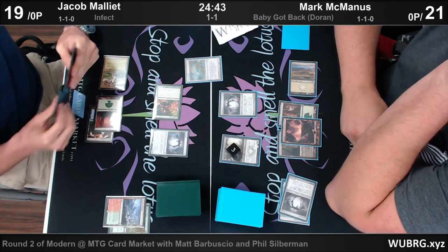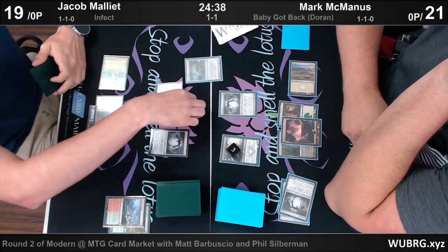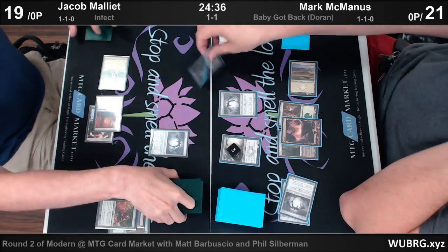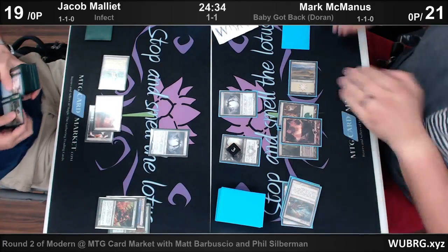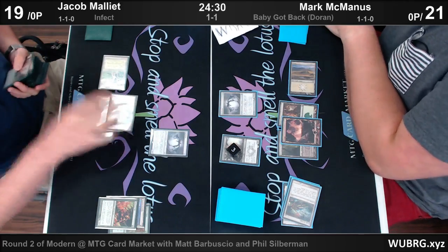I have to imagine this is going to get redirected for 2 life to the Spellskite. There's no way Spellskite's more important. Wow. I guess it is. I'm shocked. Truly shocked, that Glistener Elf needs to get exiled.